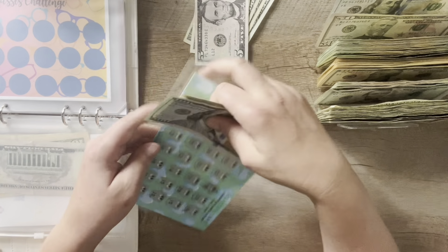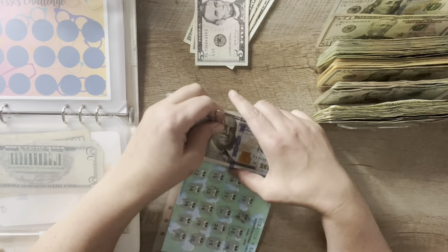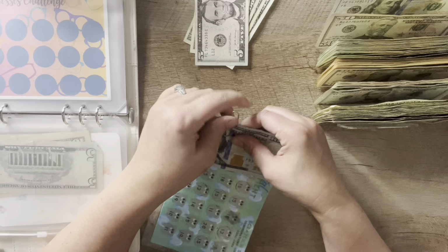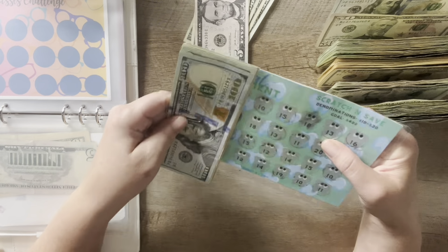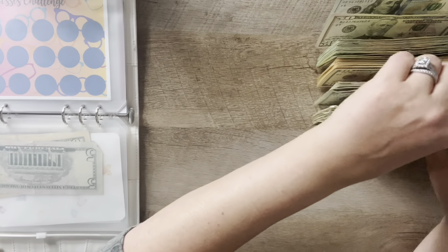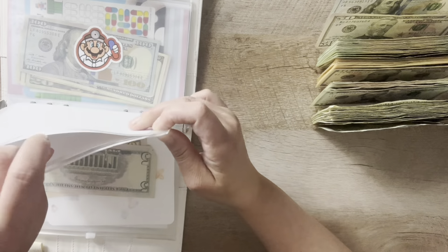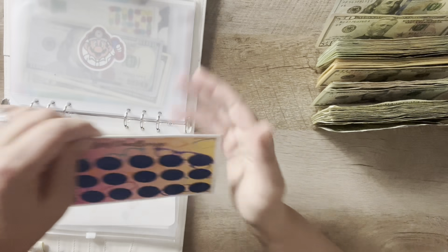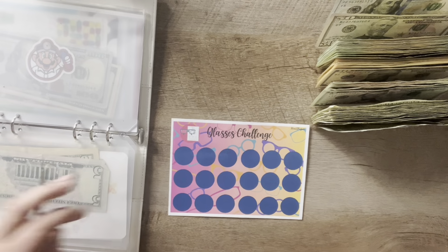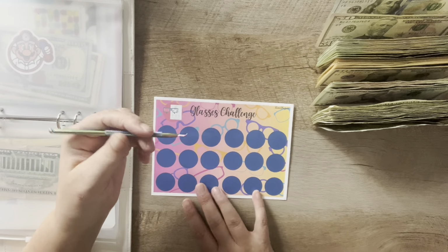So let's get a paperclip here. I wanted a bigger paperclip rather than the smaller ones in my little guy on a toilet there. So I'm going to set this off to the side, and I'm actually just going to go ahead and put this right back here. All right, so today we're going to start this glasses challenge from TNL Budgets. And let's just see, because she can be kind of high with her numbers.